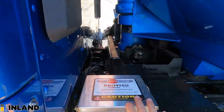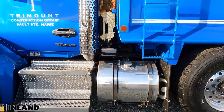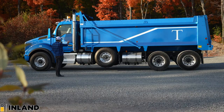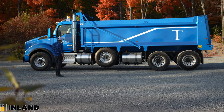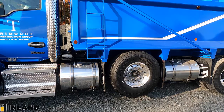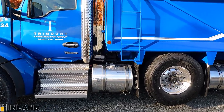Up here, we have the Provisio kit. This is all to do with SPIF compliance. It's something that Ontario requires for these lift axles. So basically when the weight in the box exceeds a certain amount, this axle will automatically drop. When you pop it in reverse, it'll automatically go up regardless of the weight in the box. So there's quite a few things that are involved in that.